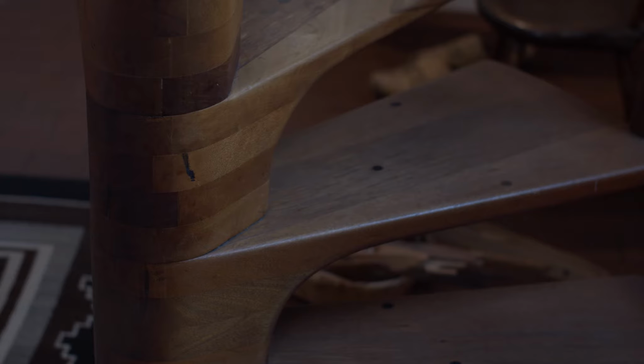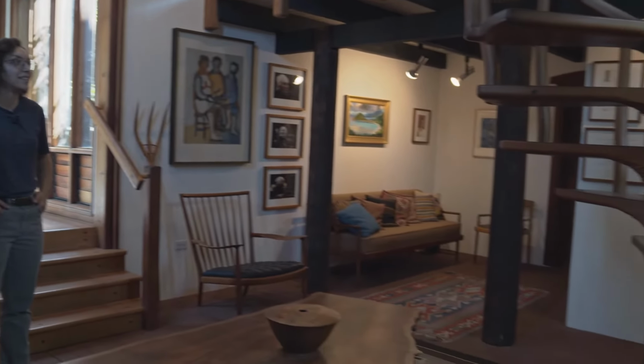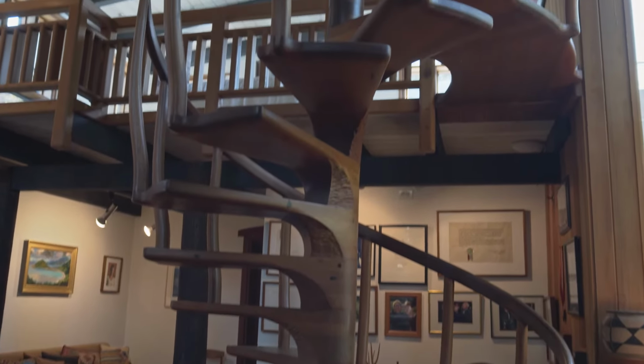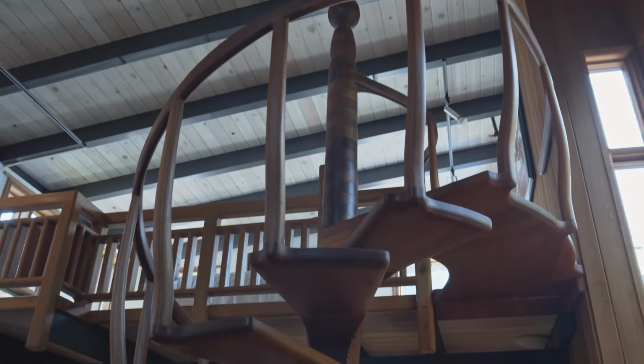Well, Lauren, this is the big treat that I was talking about, Sam's spiral staircase. He obsessed over this for just about 20 years before he actually made it. He visited Wharton Esherick in 1965. That would make sense. He was so blown out by Wharton's work and the staircase that Wharton had built there that he started thinking about doing one for himself.